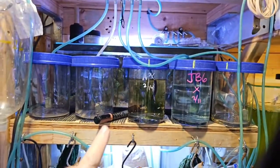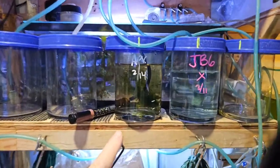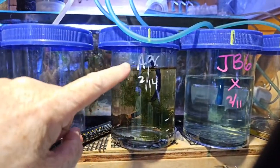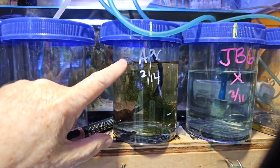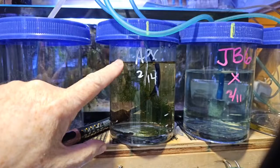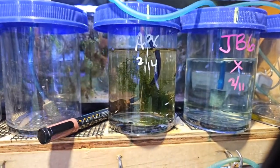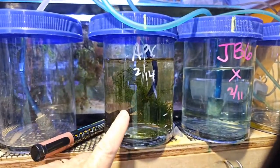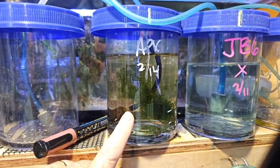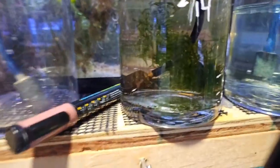We have 2 small batches. This is not really even a batch. It's just a few fry. It came from an Apisto pair that was in a community tank. We didn't even know they laid eggs, and so we ended up taking the cave and moving it to another tank. And then the female inside was so protective and so freaked out, and we looked inside the cave and there were fry in there. So we had to take the fry out. It wasn't going to work out, and we'll see what happens.